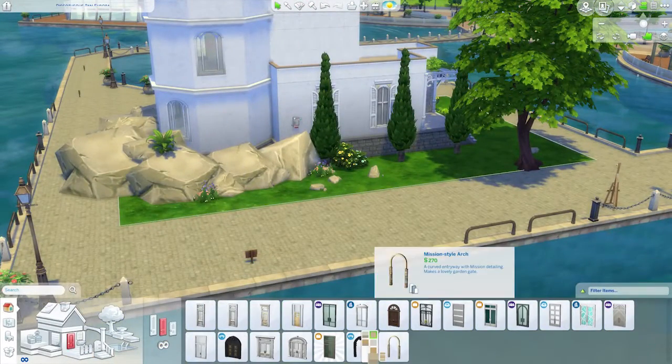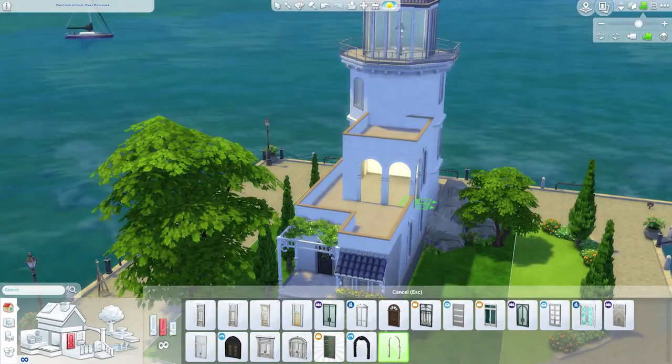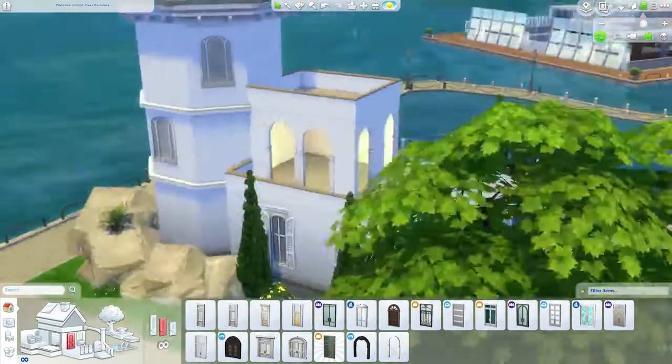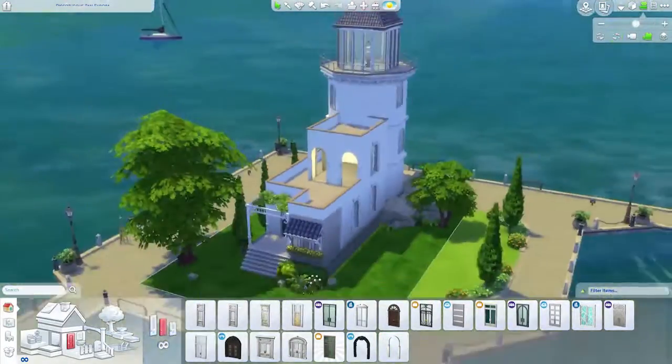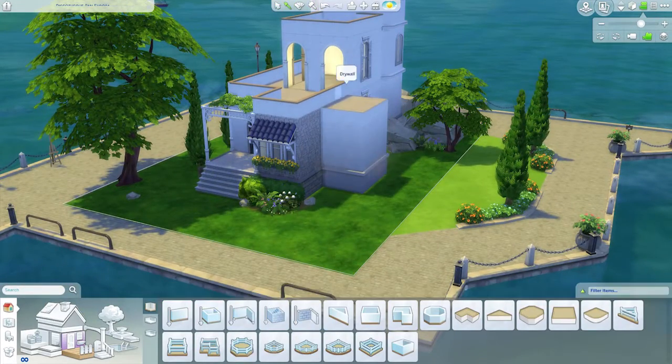So maybe it's a little short stubby lighthouse. Because there are some lighthouses that are shorter. Not all lighthouses are really tall, but, you know, we do what we can.